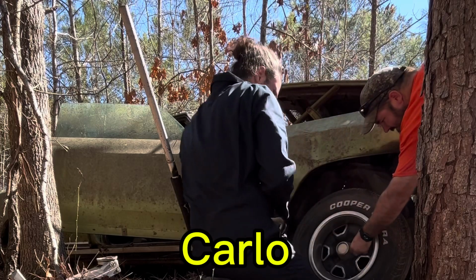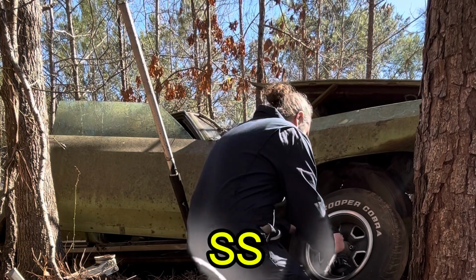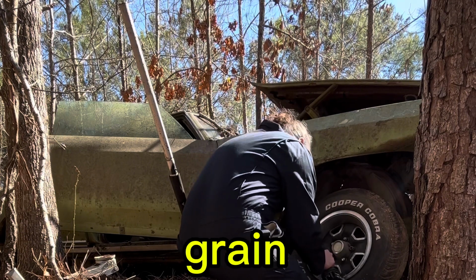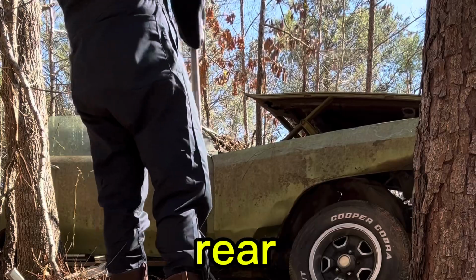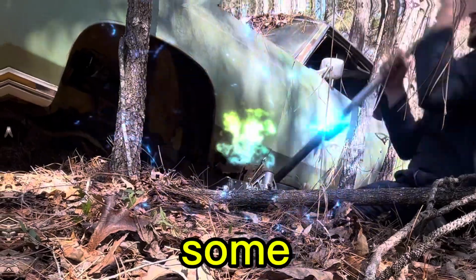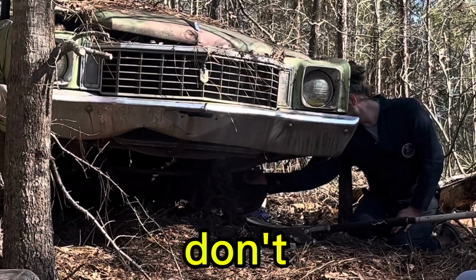Fun fact, Monte Carlo dashes are the same as 70 through 72 Chevelle SS dashes, but they have a wood grain panel on them. First gen Monte Carlos also share Chevelle rear glass, deck lid, some suspension components, and other little various odds and ends. I think seats can also work, but the seat tracks don't.